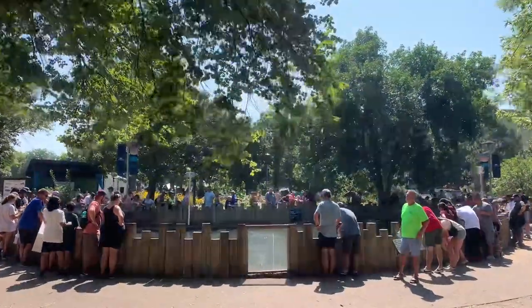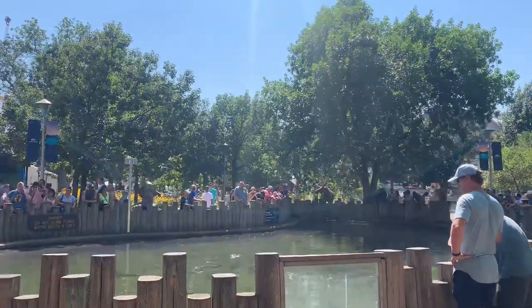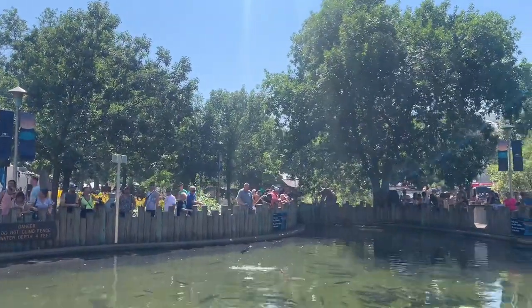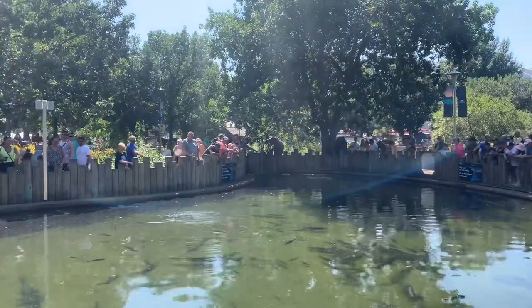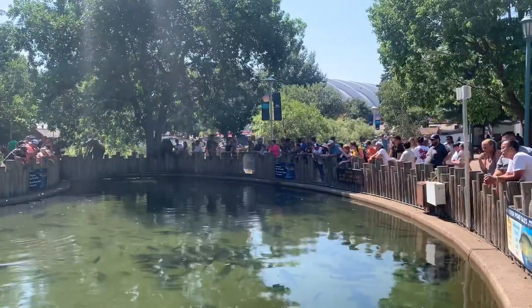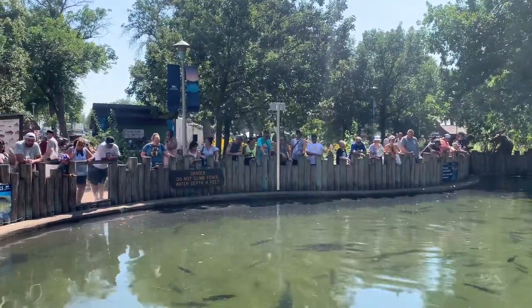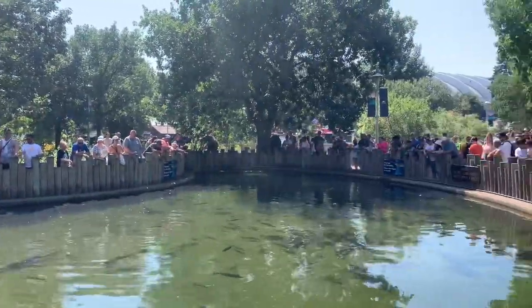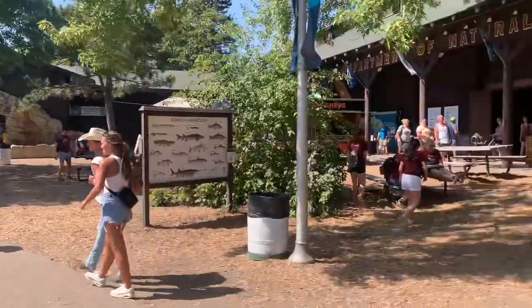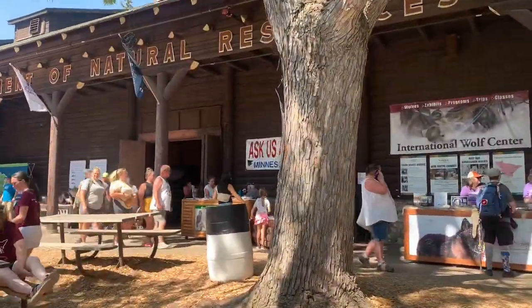Might be one of the least crowded times I've ever seen the fish exhibit here. Typically, whoa, we got a jumper. This is the fish pond, International Wolf Center. I think that's up in Ely.